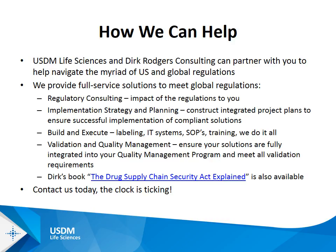There's 188 days, basically, before this regulation takes effect. So if you think about it, there's a lot to do. There's not a whole lot of time, and it's going to take a significant effort on everybody's part.